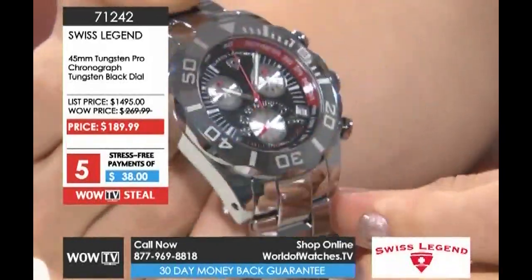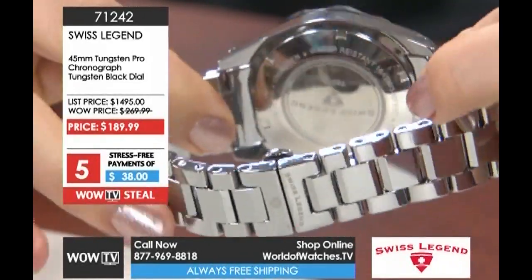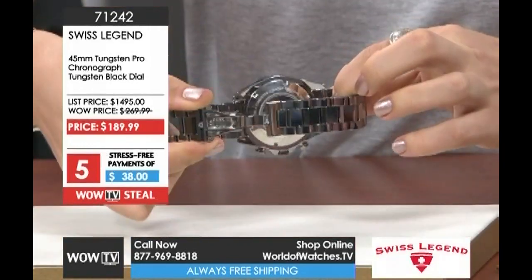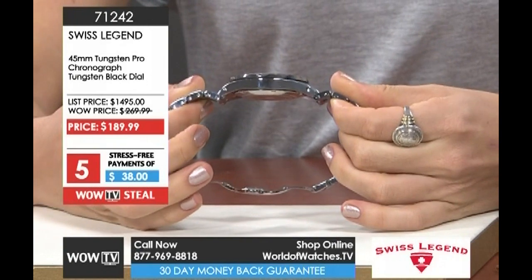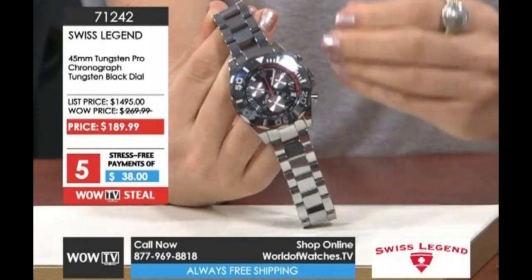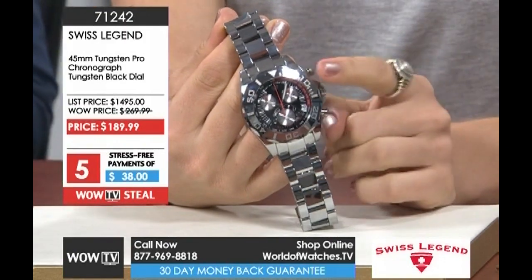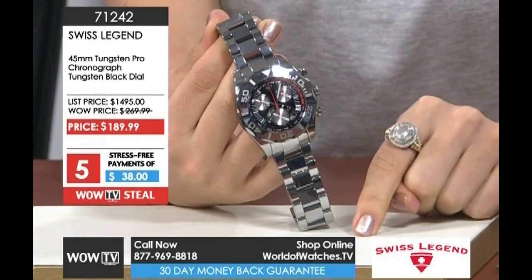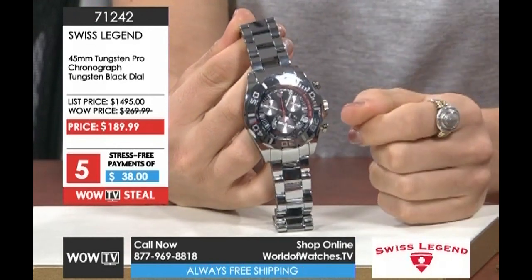Yes, it's 45 millimeters with a beautiful integrated bracelet and solid end link construction. Let me open that up to show you. Solid end link construction. Massive screwed down case back. It's a heavier watch because ceramic weighs less than stainless steel, just like titanium does. But tungsten weighs more than stainless steel. So it's a watch with a presence. It's a watch with an attitude.